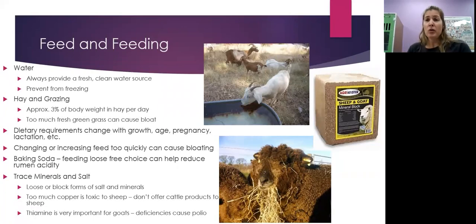You guys know this. Your goats will eat anything and everything if allowed to. They'll climb up on the tree and get the leaves on the trees. They'll eat mom's flower beds. They'll eat everything, right? The problem with too much fresh green grass is that's really bad on the rumen. That changes the rumen acidity content and can cause bloating. So that's a big problem. So be careful with grazing too much fresh greens, especially in the springtime, okay?